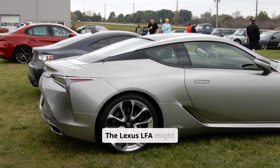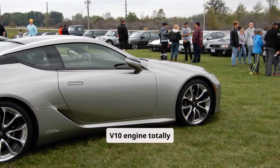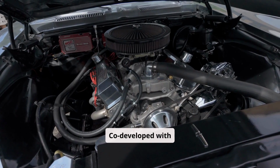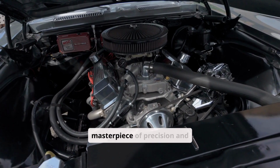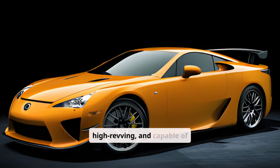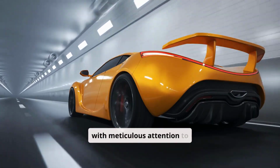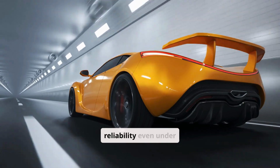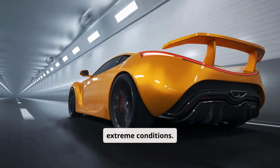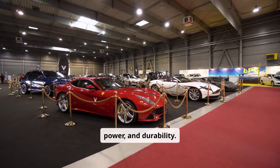The Lexus LFA might be rare, but its 1LR-GUE V10 engine totally deserves a spot here. Co-developed with Yamaha, this engine is a masterpiece of precision and engineering. It's lightweight, high-revving, and capable of producing one of the best exhaust notes you'll ever hear. But beyond its sound, the 1LR-GUE is designed to last, with meticulous attention to detail that ensures reliability even under extreme conditions. It's proof that supercar engines can balance art, power, and durability.